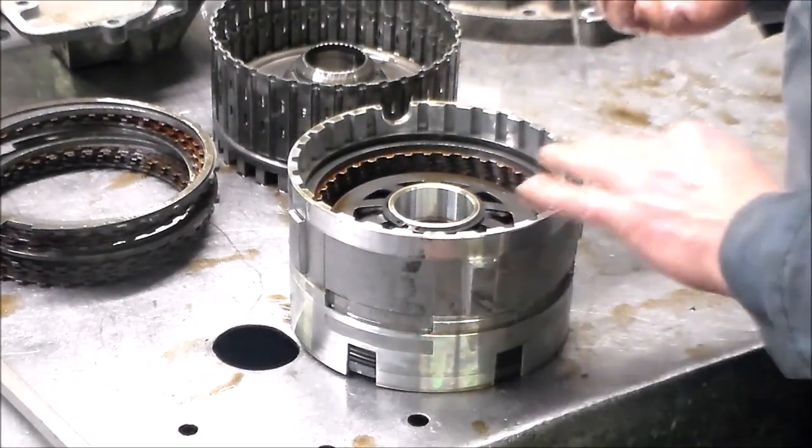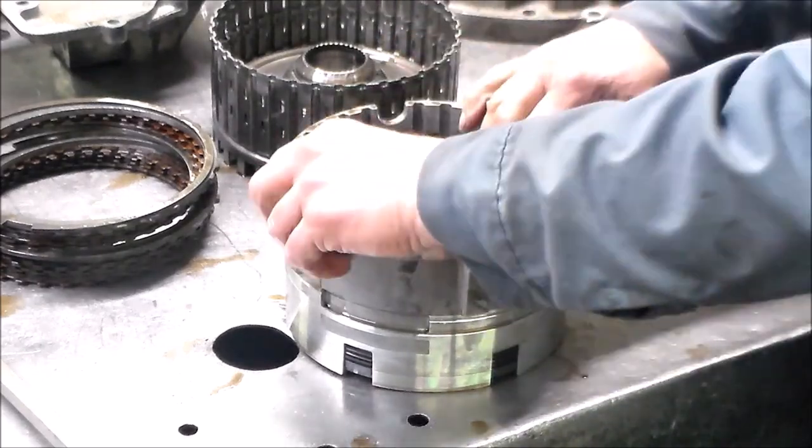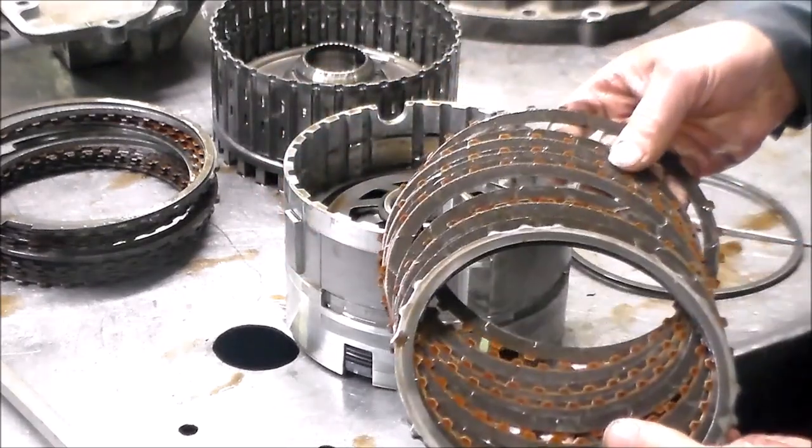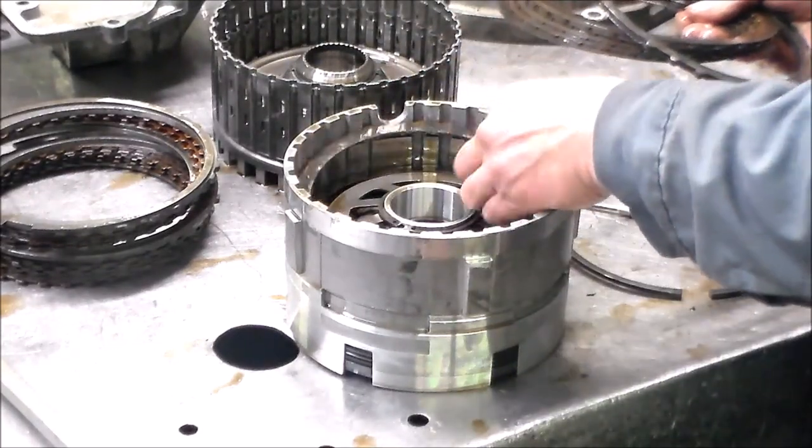Right here we have the low reverse. Okay, not too bad. And there's also a wave on the bottom. Just gonna put these back in here.